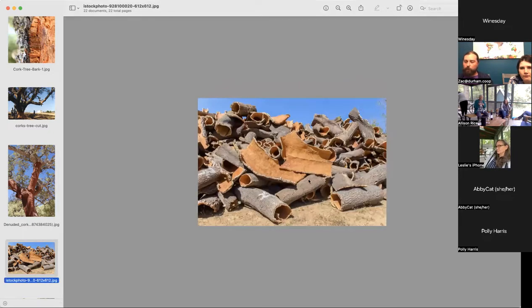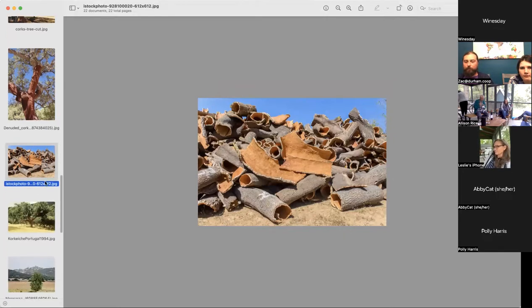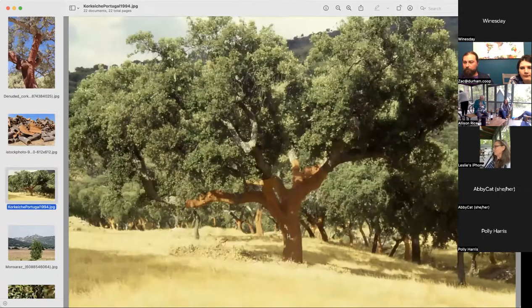So this is the peeled cork, and you can see that is a large amount. They produce millions of tons of this, and there's another peeled tree, and you can see that was harvested in 2004, 2014, and then they just kind of leave that. The person kind of marked their little initials there.